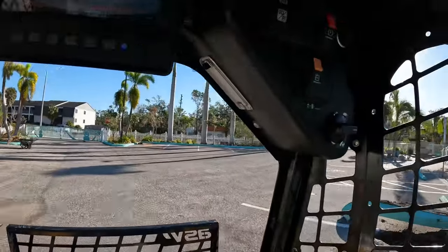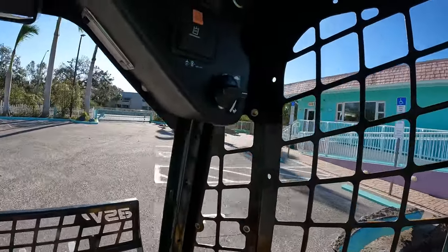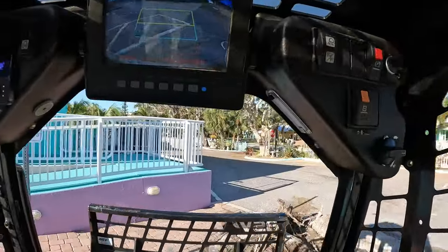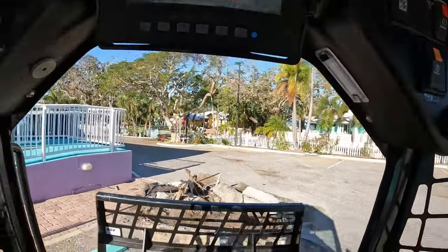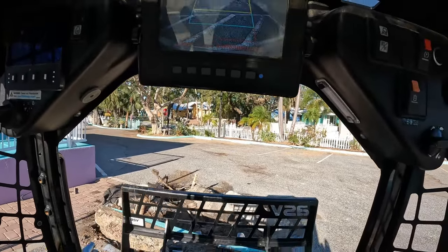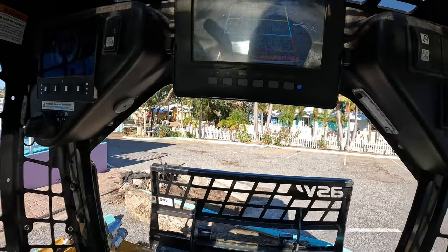Alright, so it's been an hour since I got here, got the driveway torn out into the dumpster, and now we got some of these big curbs that I gotta take over there and throw in.